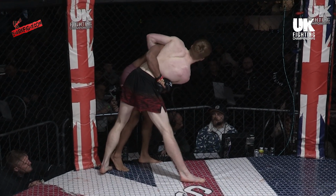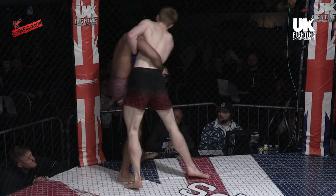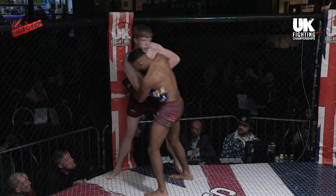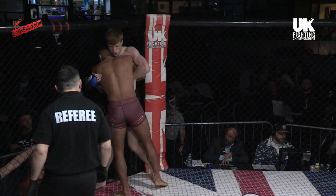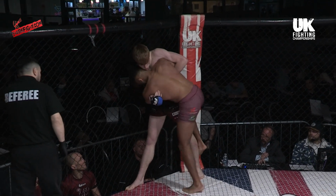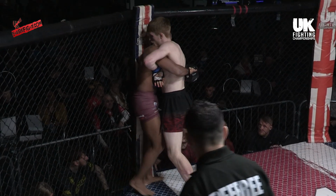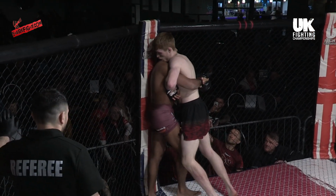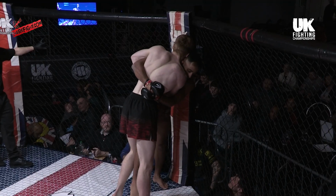Yeah, it's just that underhook keeping that bit of squeeze, that hip-to-hip squeeze that Javed wants, just fending that off a little bit, and that's what's keeping him up at the moment. Again, grinding, tiring work this. Close range in the clinch, both looking to try and get a dominant position.